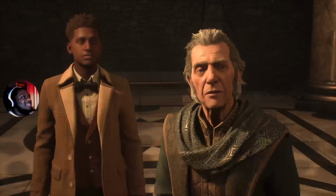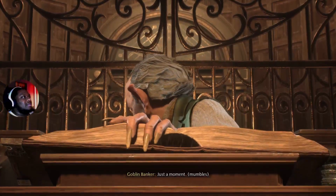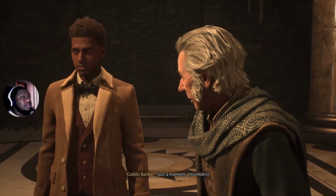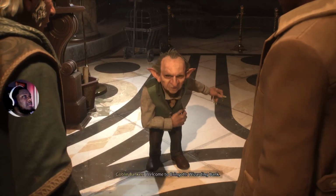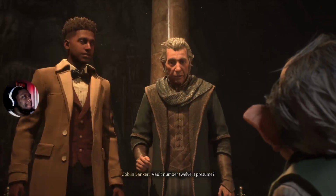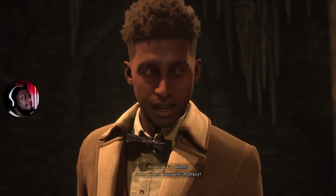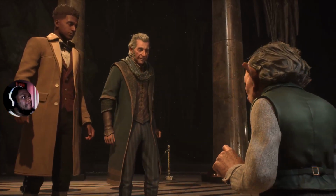It can't be. Just a moment. Welcome to Gringotts Wizarding. I knew it was the bank. Vault number 12, I presume. Precisely. The key? Your wife's port key. Oh, yes, of course. This way, then.